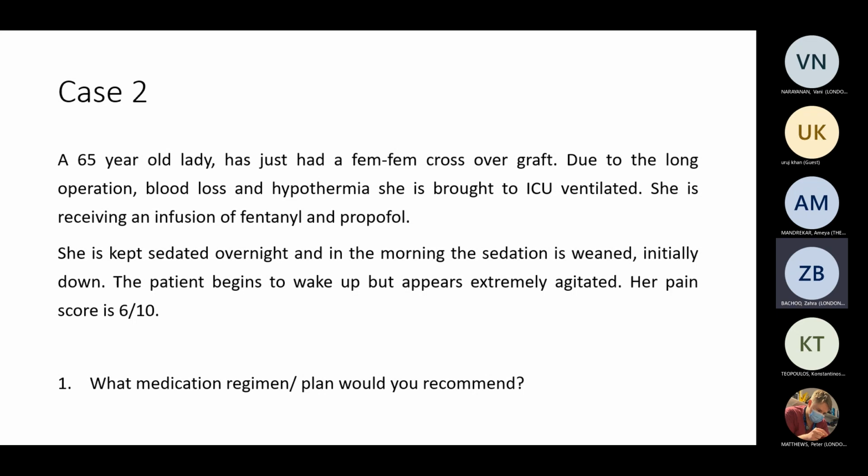And in terms of the agitation, she could also have an element of delirium. So we should think about whether we can use some non-pharmacological methods to orientate her, because the last time she was awake, she was just about to go into an operation, and now she suddenly appeared in an ICU and may not be sure where she is or why she's there.